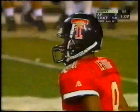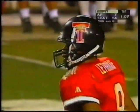Second down is screen down, and there was the screen, and they still got 5 yards out of it. Third down at 6. I don't know if Coach DeBerry's mad or not, but he's already lost his hat. I think he was a little upset with the mark that time. Yeah, that's why the hat's off. He's mad.